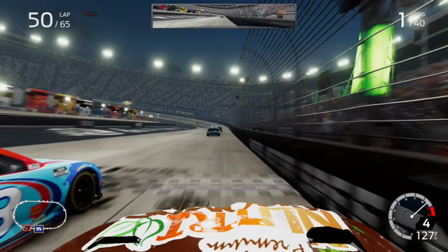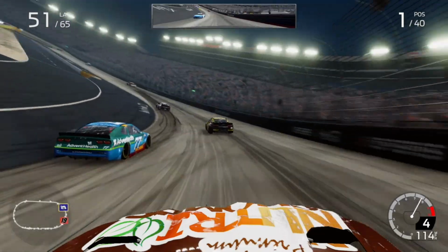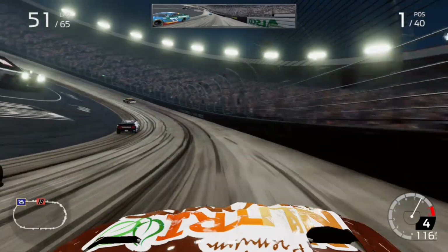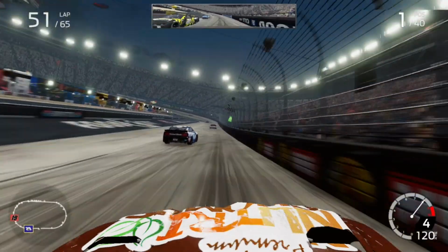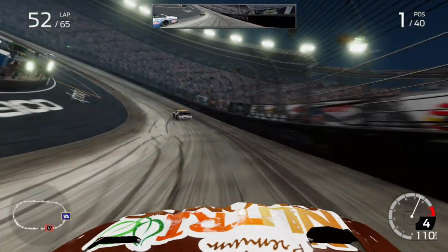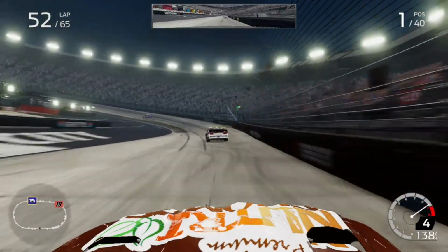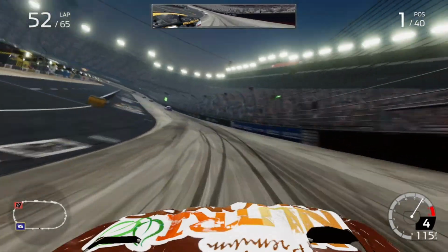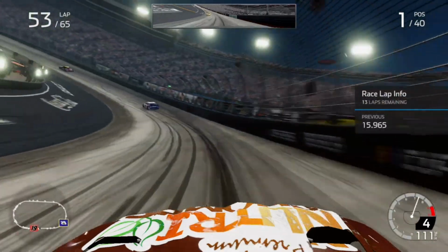Careful, still there. Tap the wall. All right, you're clear there. Uh-oh, wall. Stay high up here. Clear low. All right. You're clear there. They're pretty good there negotiating that. Still there. Clear low. And there's Chase Elliott.